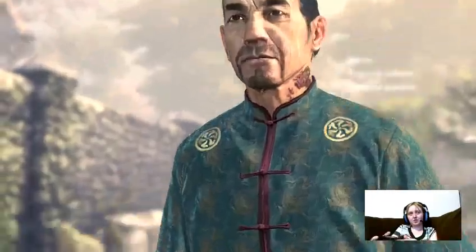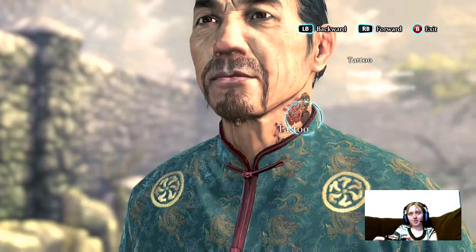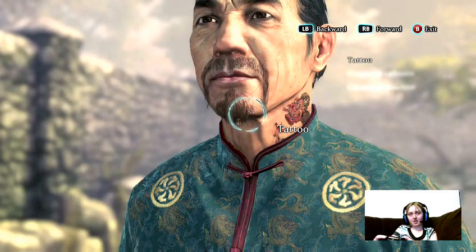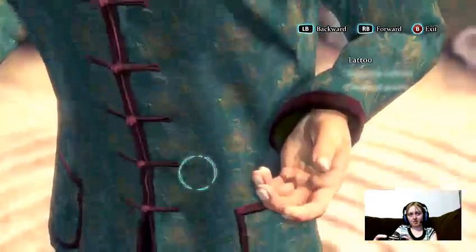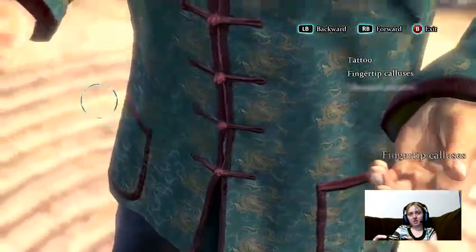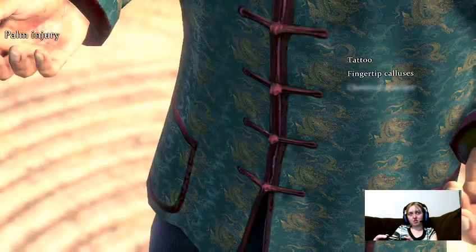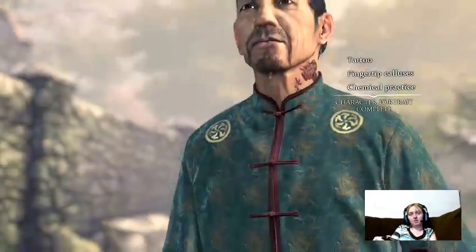Alright, let's do a portrait. Real quick. Let's get this dragon tattoo. And the hands. Fingertip calluses. And burn marks. Acid burn. Chemical practice. Alright, got the character portrait done.